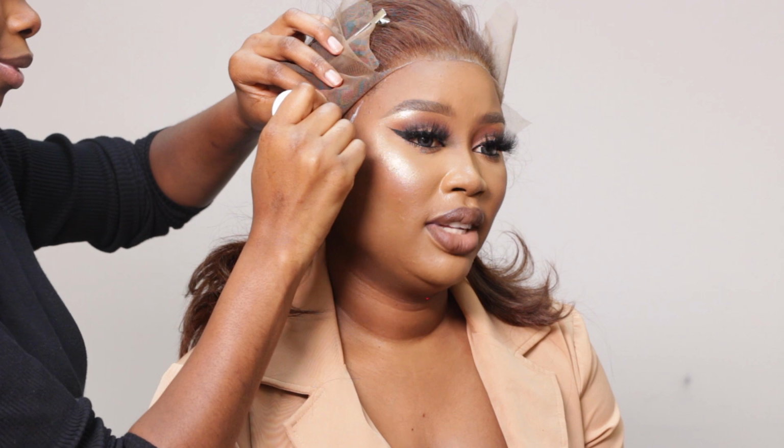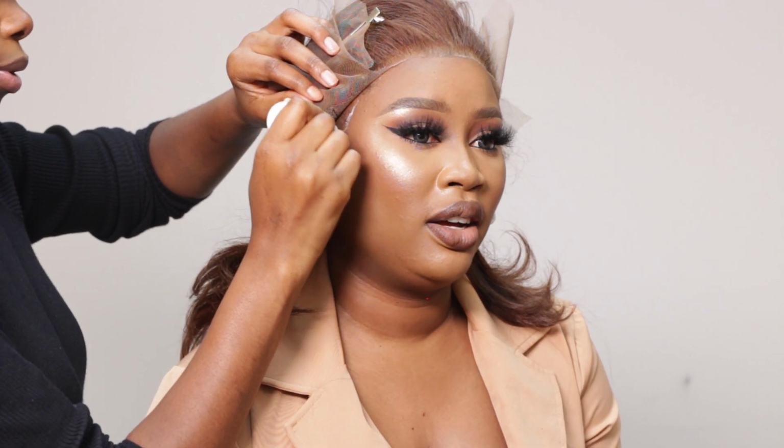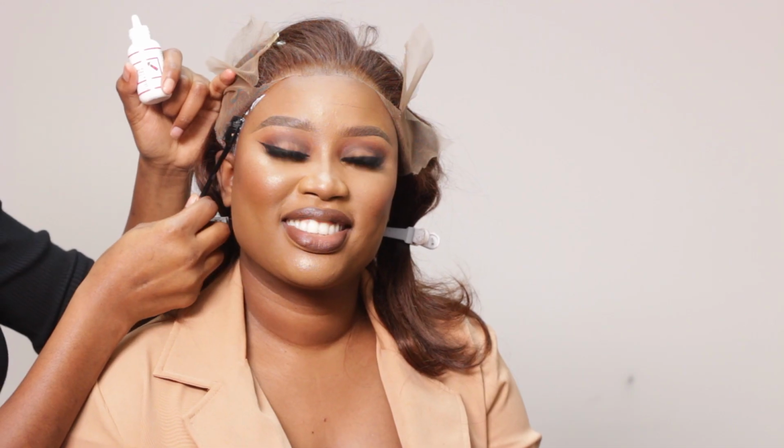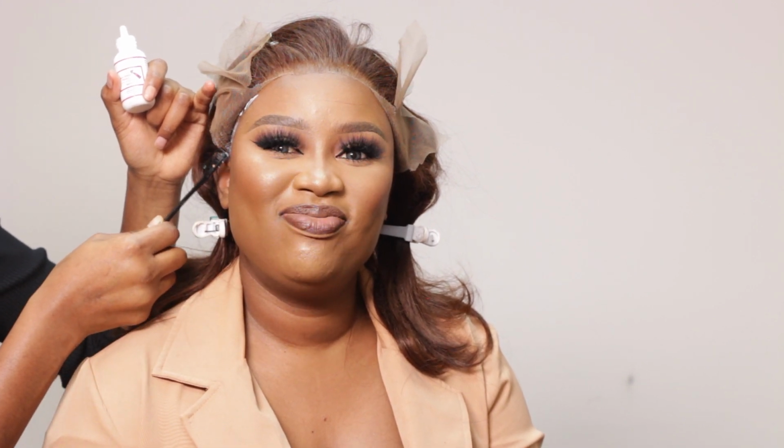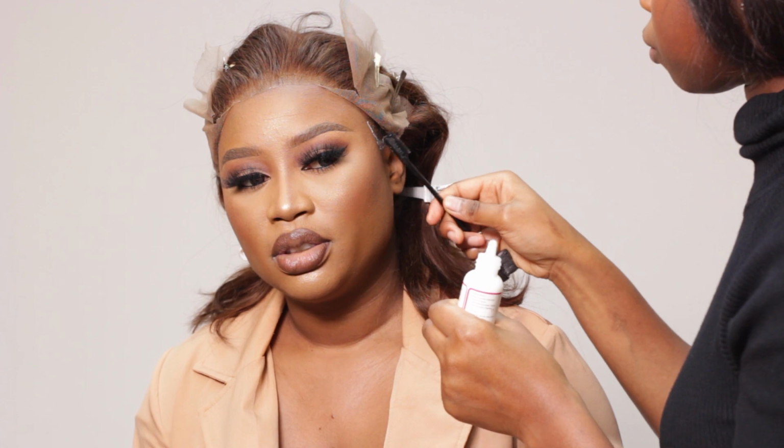And like I said before, now she's gonna do the sideburns, and she's using the same technique as she did with the forehead. Apply a small layer, make it clear, and then apply another layer, and she does this about 5 times.